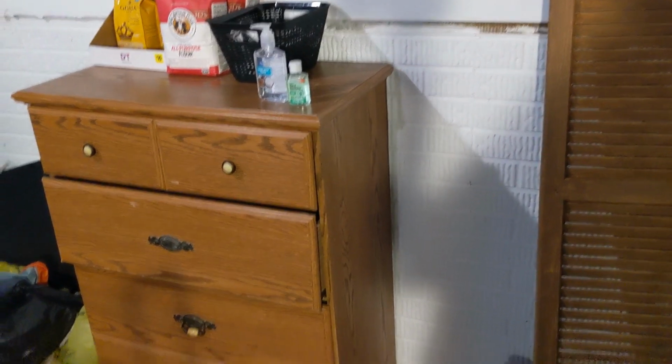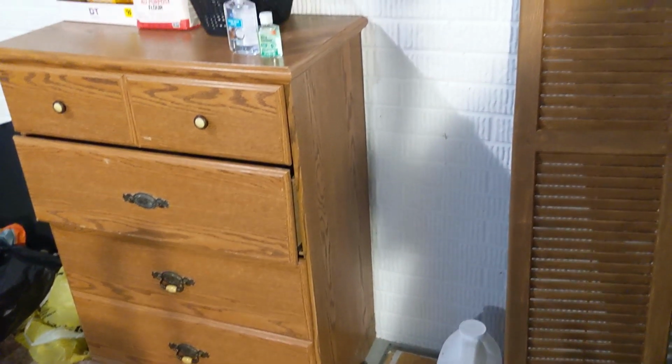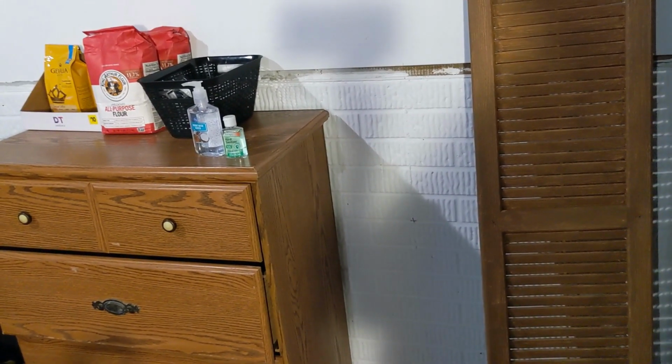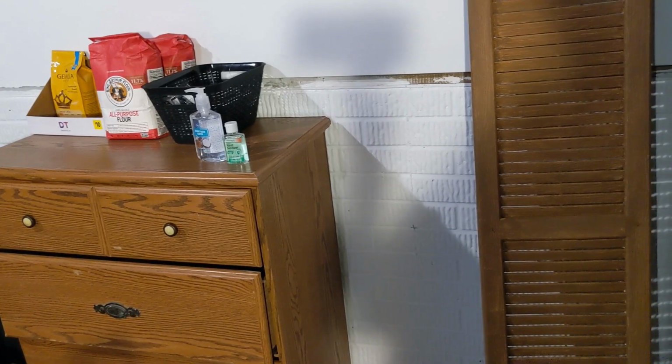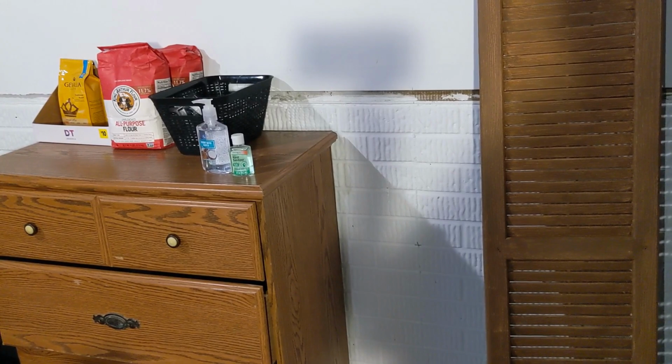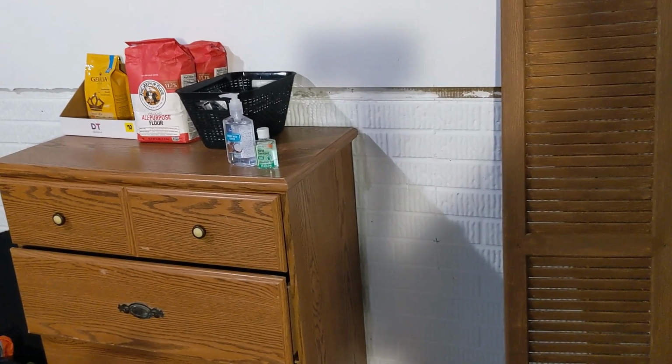Okay, so we've also got this dresser here kind of off to the side. This is our basement area. You can see we started getting our Purell and our hand sanitizer out. But this kind of houses a couple different things, so we'll go over what fits in the dresser.